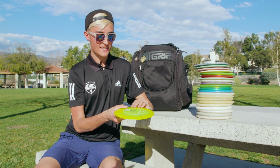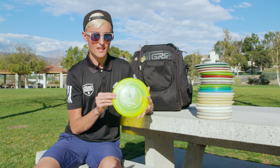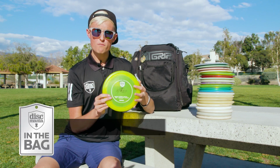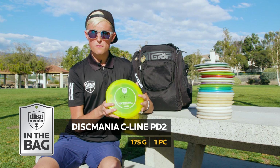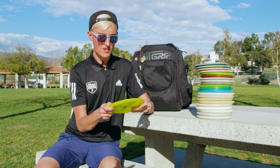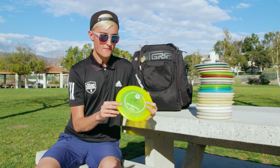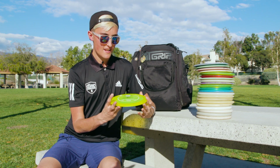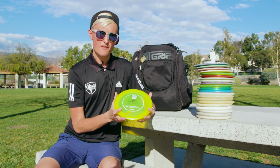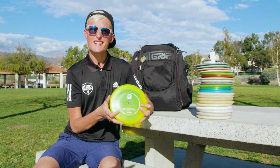And last but not least, I've had this PD2 on and off. I lost it in Minnesota like 2 years ago, but I got it back. And it's my favorite PD2 I've ever owned. It's super beat up, but it still flies with some good overstability, has a really big dome on it. This is my distance disc. If I need to throw outright distance, then I'm reaching for this disc. This is my yellow belly. That's the nickname for this guy. Absolutely love it. Second run PD2. I'm also looking for those. So if any of you guys have any of those, hit me up.